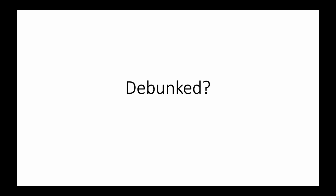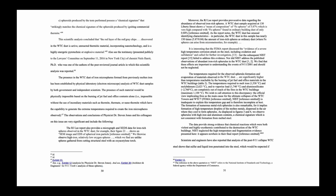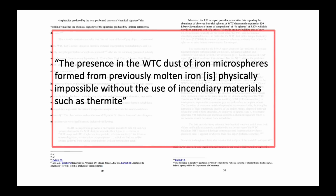So is it debunked? And if so, what was debunked? Well, what has been debunked is the conclusion that the iron microspheres could not have come from the fire. Also debunked is the conclusion that the presence of these iron microspheres meant there was thermite. These simple claims have been debunked. Let's have a look at how the claims are made in a little bit more detail.